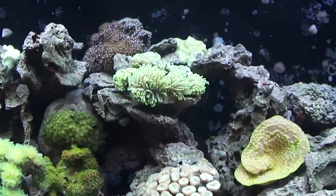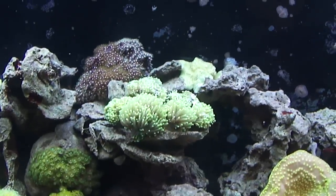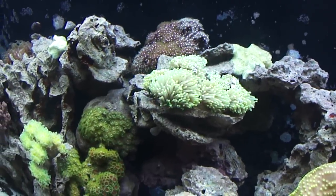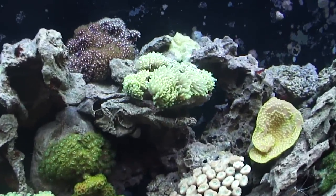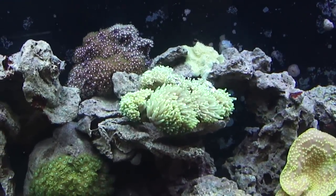The torch coral has been doing great. It's right now retracted because it thinks it's nighttime. During the day, it's really full, out there swaying. It looks good. The color on it hasn't really died out.